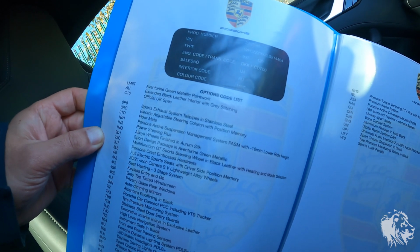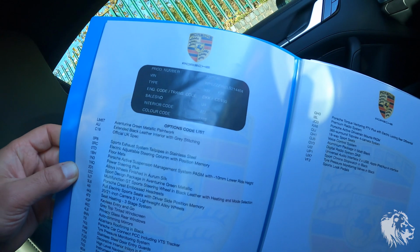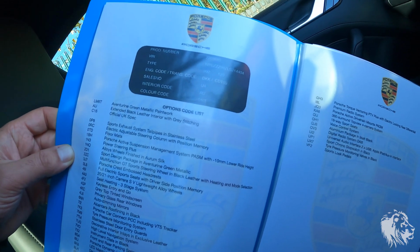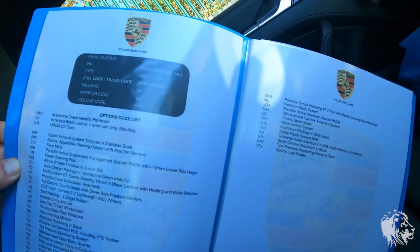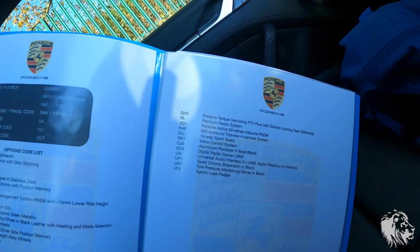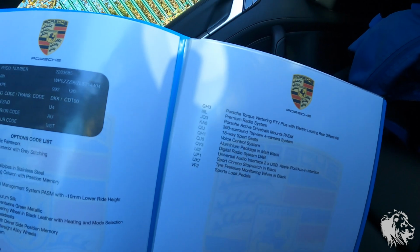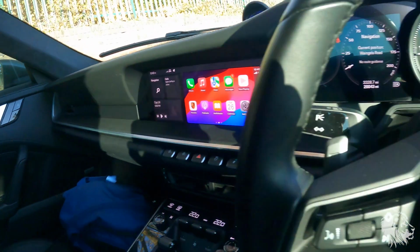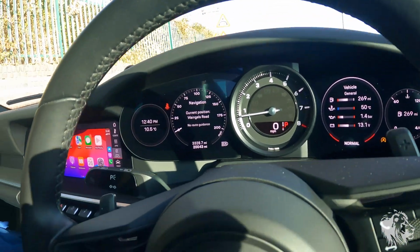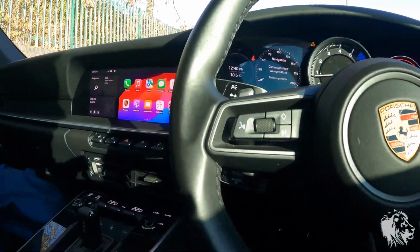It's got the surround headlights, surround cameras, Porsche dynamic lighting system with LED matrix bulbs, Bose. I mean, it's just an absolute mega spec. I haven't seen another one since, the 18-way adaptive hardback sport seats as well. Yeah, just absolutely beautiful in here. I mean, they've really moved on in terms of the styling in these cars.